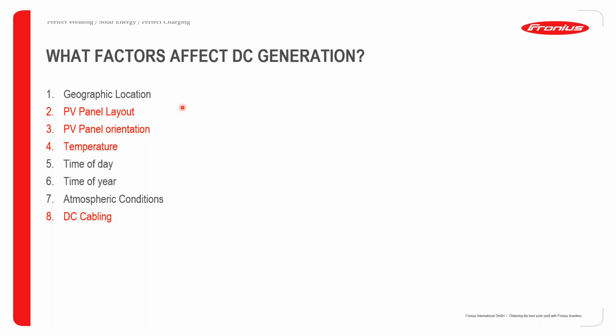That's very important. Obviously, the closer you are to the sun belt, the more solar irradiation your panels can capture. Also, your PV panel layout plays a very important factor, which we will be covering in this webinar. We will also be covering your PV panel orientation, as well as how temperature affects your PV panels. That's another very important factor.